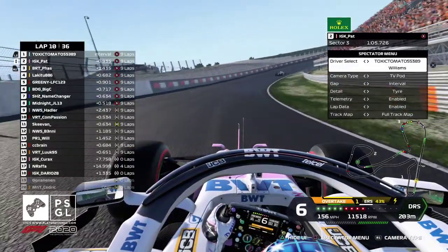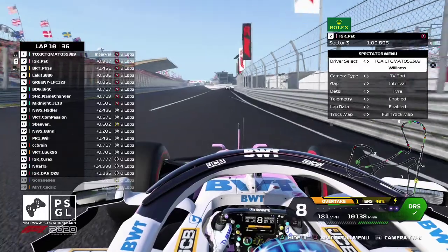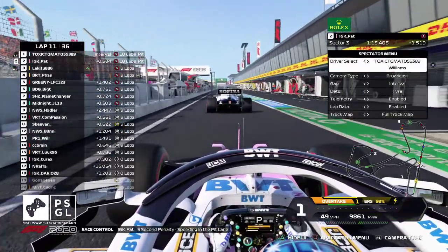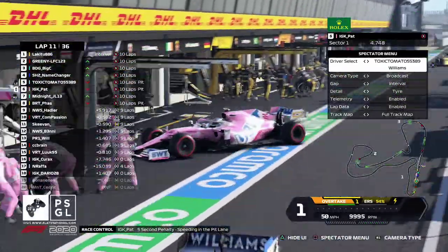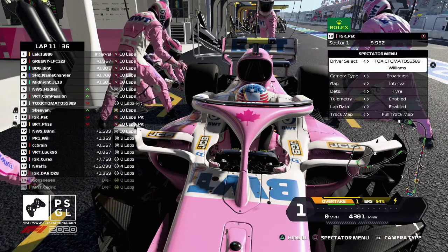But we will see. Will one of these guys jump the bullet and go into the pits? Toxic does, and I think Pat has to, which he does. And he goes in. Oh my goodness, that was close from Pat, but he does get a 5-second penalty. Both Racing Points getting 5-second penalties today, which he will, and he does serve now.